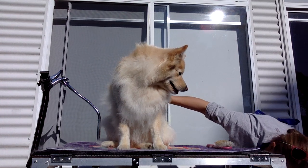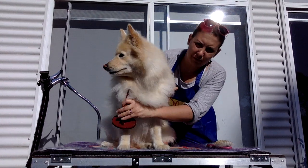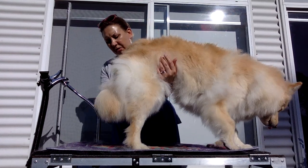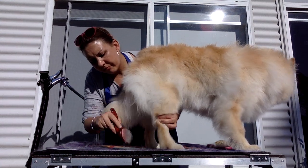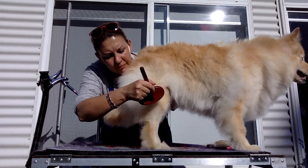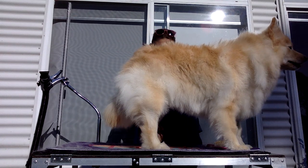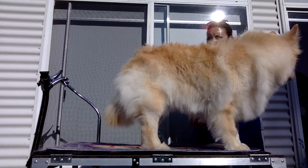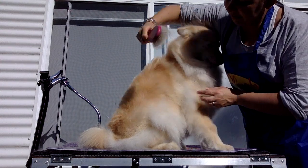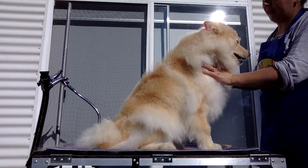So we're just going to finish off now. I like to get my slicker at this point just to do a nice backwards brush, fluff those legs up a little bit. Stand up, my girl. Good girl. I'm going to do the same with the back ones, getting those hocks with that feathering, fluffing that feathering right up, fluffing those legs right up. Going to get my pin brush now and give a nice once over, still hair coming out, once over, backwards.